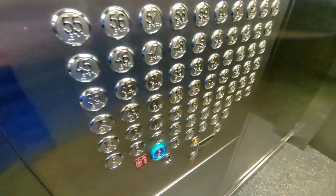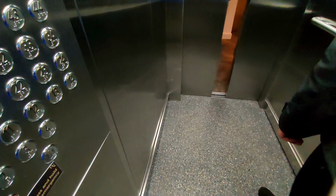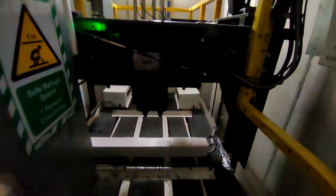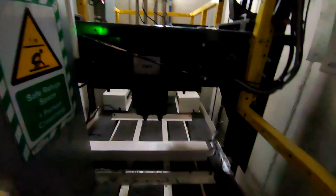Didn't get to full speed. So then, if we take a look on top of this lift, you can see it's got a nice big chassis, far better built than most Otis lifts, although for a big high speed lift, I'd say a Kone is very slightly better built than this.